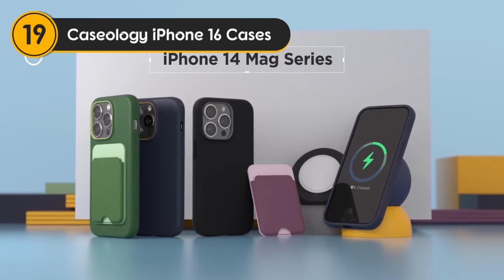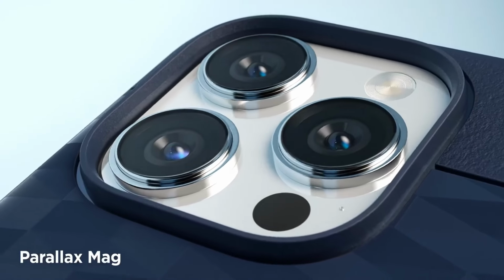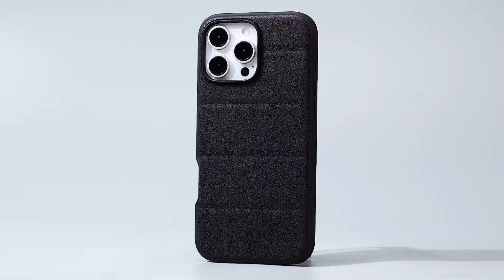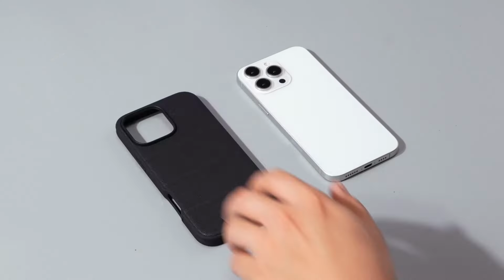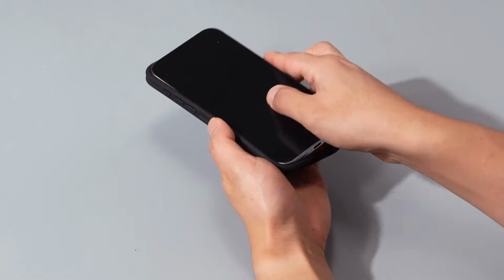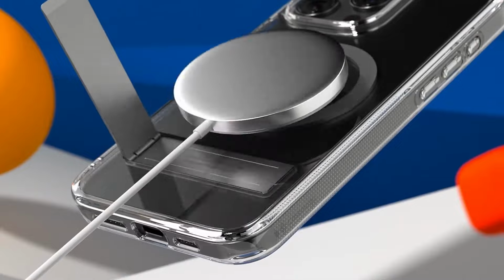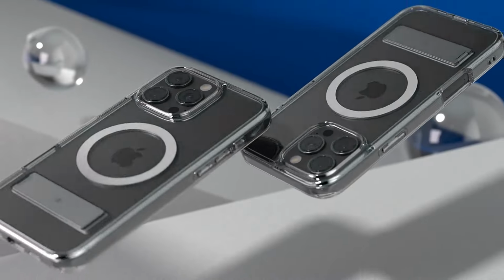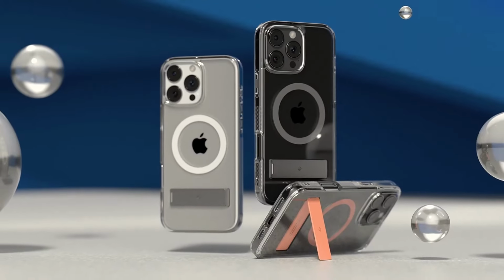Number 19. Caseology iPhone 16 Cases. Caseology offers affordable protection for iPhone 16, with prices starting at $17. Their lineup includes the Afflex Mag, Capella Mag, Nanopop Mag, and Parallax Mag, all featuring MagSafe compatibility. These cases provide a good balance of protection and style at budget-friendly prices. Caseology is known for offering trendy designs and reliable protection.